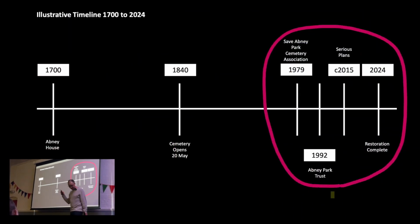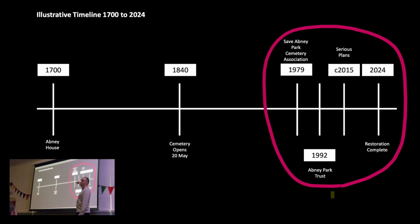This is the timeline. So if you're at the back, it might be a bit small, but I'm going to talk about this bit. So Abney House, and you saw the picture earlier, 1700. Cemetery opened in 1840. Save Abney Park Cemetery Association, 1979. Abney Park Trust, 1992. Serious plans, 2015. Restoration complete, 2024.